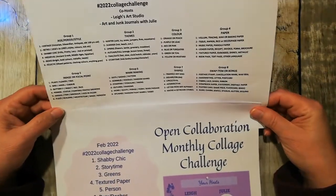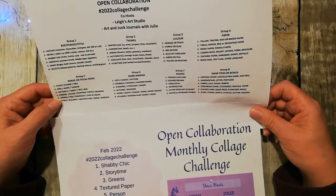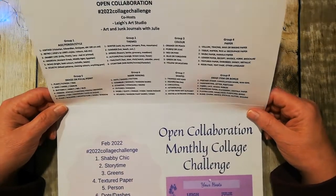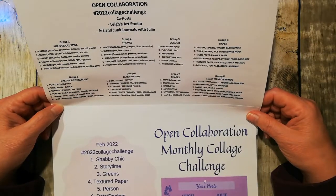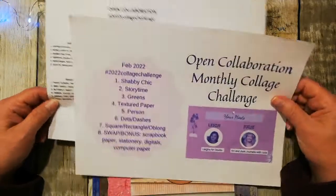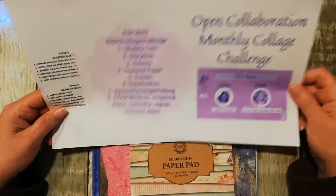Group 5 is a person. It could be a real person, a statue, a painting, photo, drawings, however you want to use a person. Group 6 mark making is dots and dashes. And Group 7 is square, rectangle, oblong. And then Group 8, the swap bonuses are scrapbook, paper, stationery, digitals or computer paper.